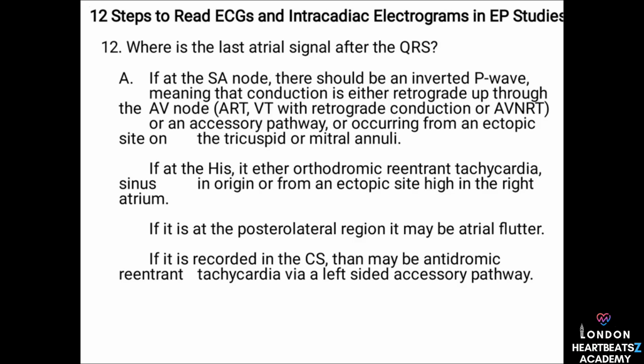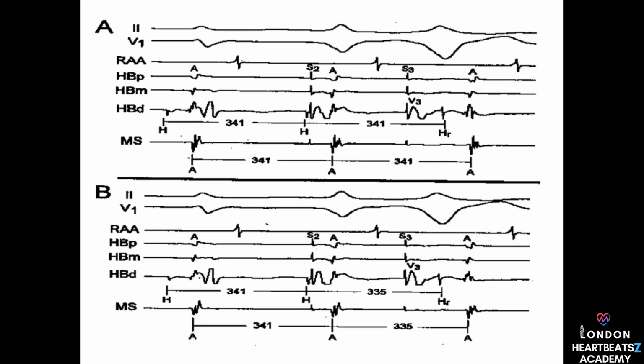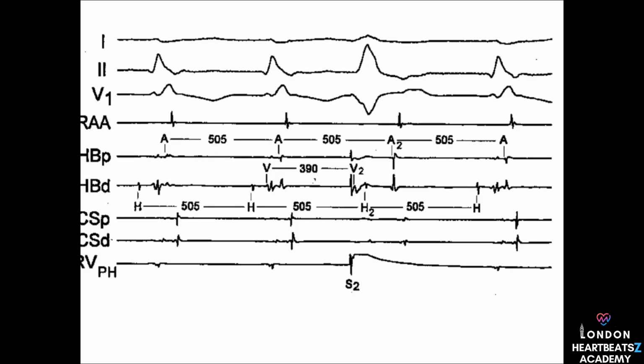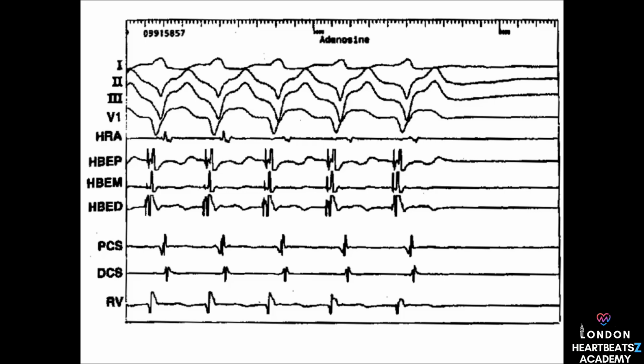If that last signal is at the His bundle, it could be orthodromic reentrant tachycardia, a sinus origin, or an ectopic site up high in the right atrium. Like the signal is either circling in a loop coming from the natural pacemaker or starting in a weird spot. A posterolateral location might mean atrial flutter, where the signal is circulating in a specific pattern within the atria. And if it's recorded in the coronary sinus, it could be antidromic reentrant tachycardia through a left-sided accessory pathway. The signal's taking a shortcut on the left side of the heart.